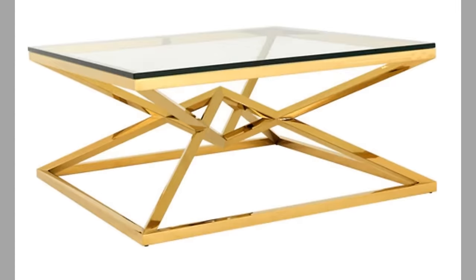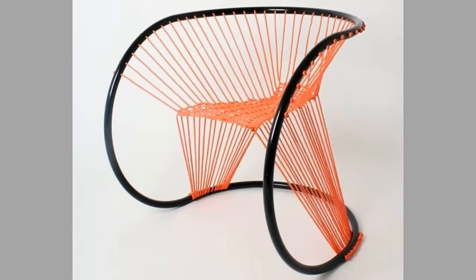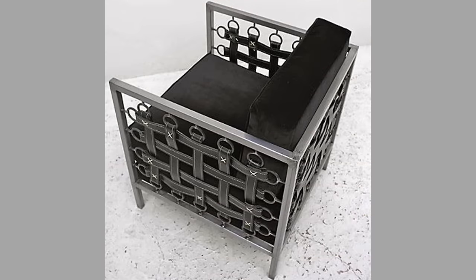Uniqueness is a trend now. Make your home the center of attraction with unique metal furniture that adorn your rooms. Unique furniture makes a statement.